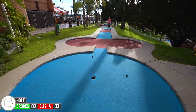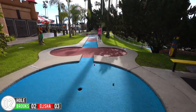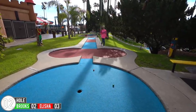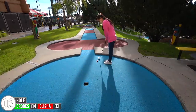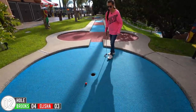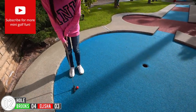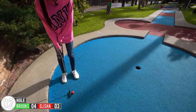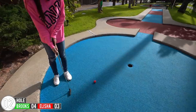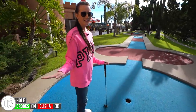Making me nervous. Okay. Oh, that barely cleared it. And it came back. So close. Yeah. Oh. They really do roll far here. I don't feel like I'm hitting it that hard. Just enough. As a disclaimer, I have not had my coffee.